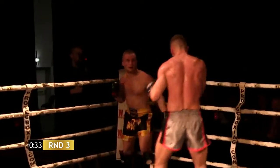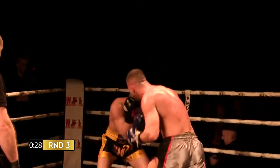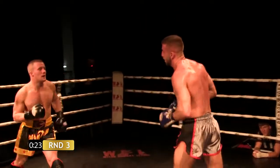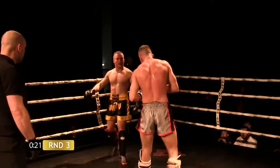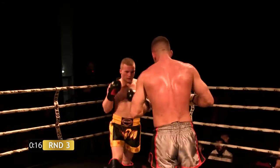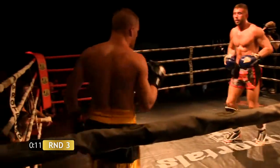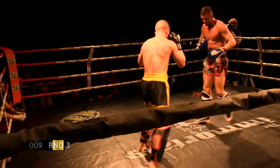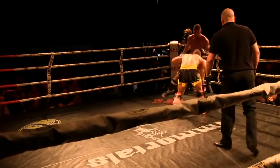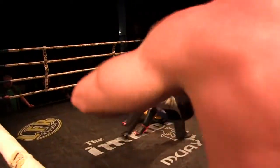Keeps egging his man on into the corner. Hands down. Good left body shot. Nice job from Aiden there, pushing his man back. Dom should just keep attacking those legs. Good front kick again, another leg kick. Ten seconds to go of the round. Both men. Oh! What a nice right shot, right on the button there.